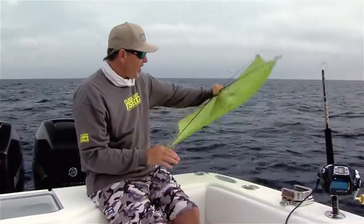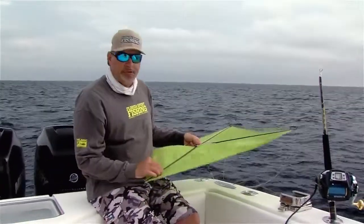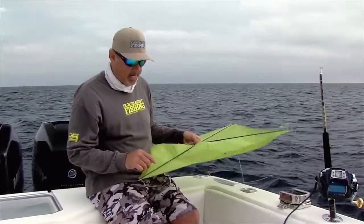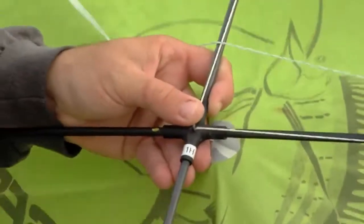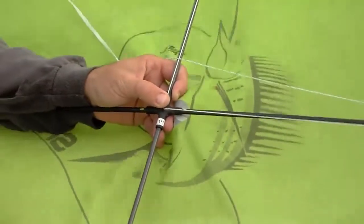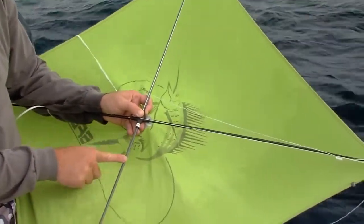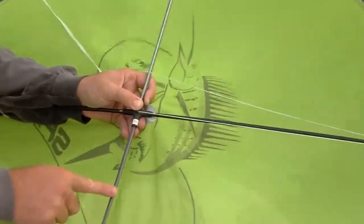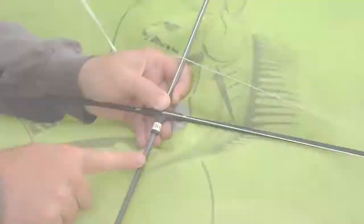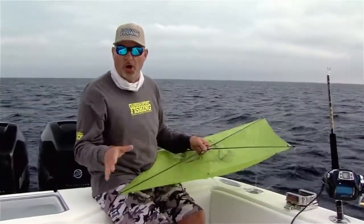Another thing to remember is these kite spars. Kite spars are not interchangeable. These are designed specifically for each kite. You cannot use these spars on a different brand kite. In addition, these particular spars were designed for this particular kite. And don't try and mix them up. It's just not going to operate properly. And if you happen to break a spar, you really can't replace just one. You're going to need to get an entire set of four spars because they really do all work together.